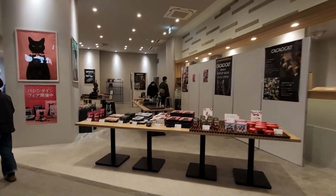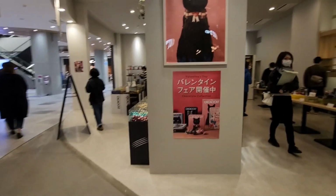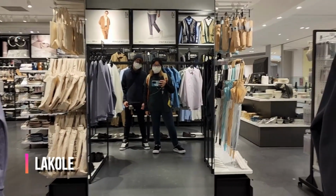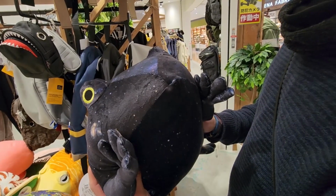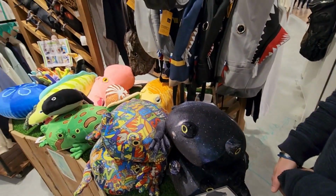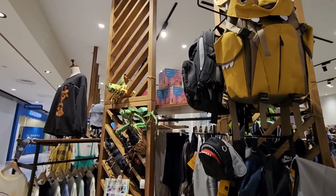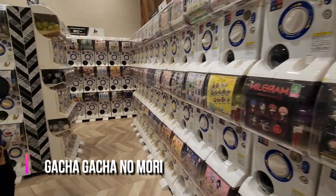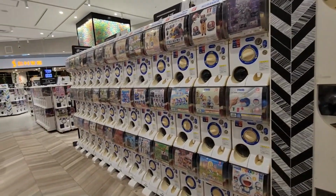The potato place has closed down and turned into a pop-up store. It's potato. It's chocolate. Oh my gosh. Oh my gosh. It's very soft. Right in. Gachapon area. Gachapon.